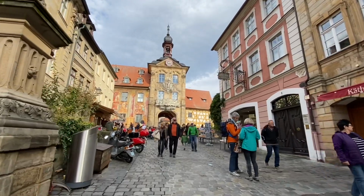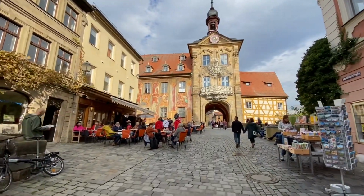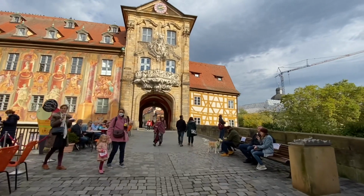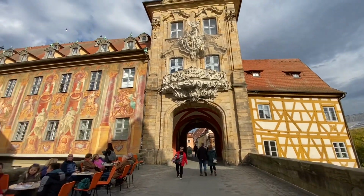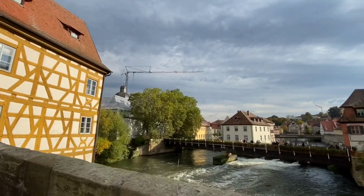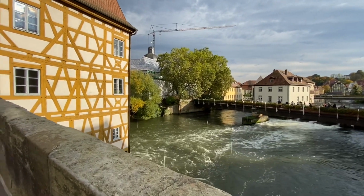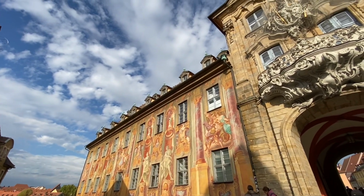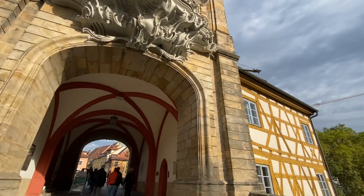Okay, we're now here at the Alte Rathaus in Bamberg, and we're going to go over here so we can see these beautiful painted walls. There's lots of tourists here, to be honest, here for October. Lots of Viking cruises. So look at that. Isn't that cool? I love this. So we were just over there on that bridge looking at this right here. So we were over here. Lovely, lovely, lovely. Wouldn't it be fun if they did this to buildings today? I think it would be.